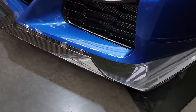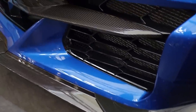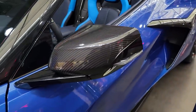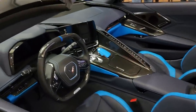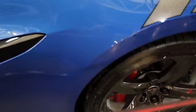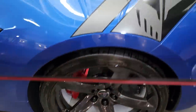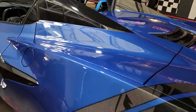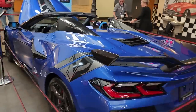All right, there's a lot of carbon fiber on this car, so let's look at all the carbon fiber. Look at all the carbon fiber on this. I know, it's amazing. I mean, there's carbon fiber everywhere. Carbon fiber wheels. Carbon fiber aero. Carbon fiber, carbon fiber, carbon fiber. It's everywhere.